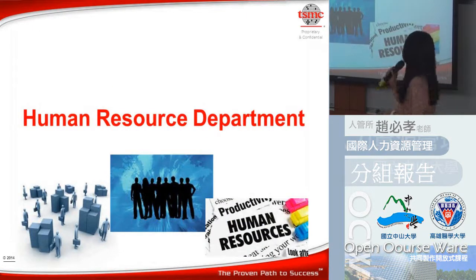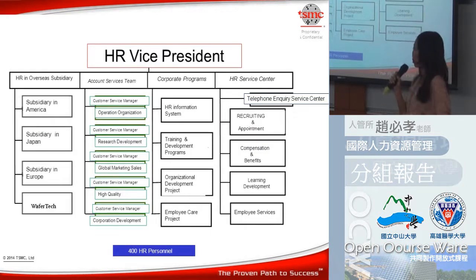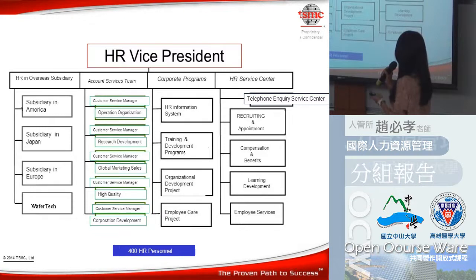So now I'm going to introduce the human resource department. This is the structure of the human resource department. First, we can see there are three HR units in overseas subsidiaries. The first one is in America, the second one is in Japan, and the third one is in Europe. Also, WaferTech. This is a factory located in America.